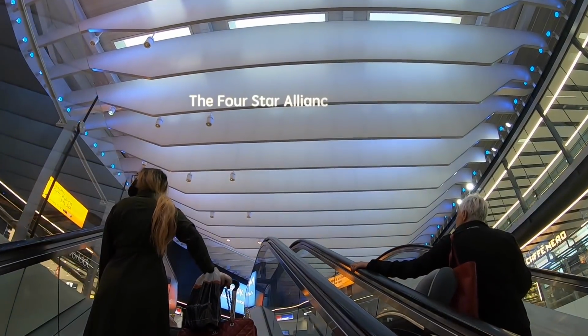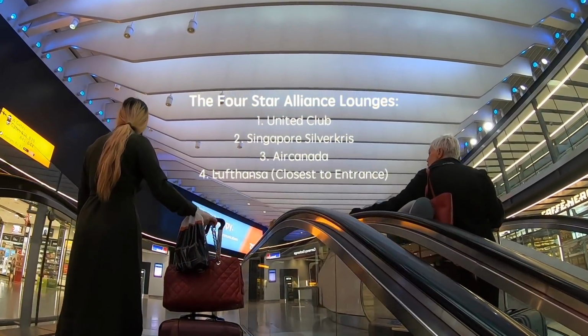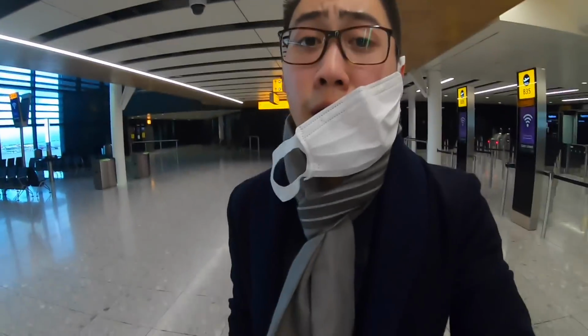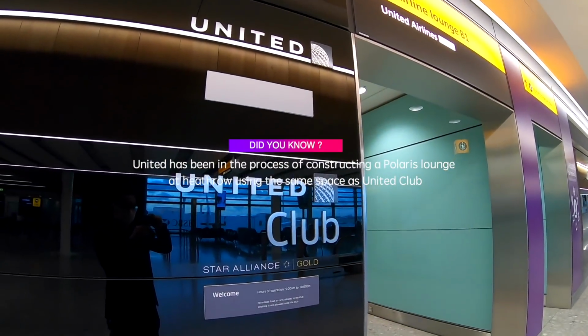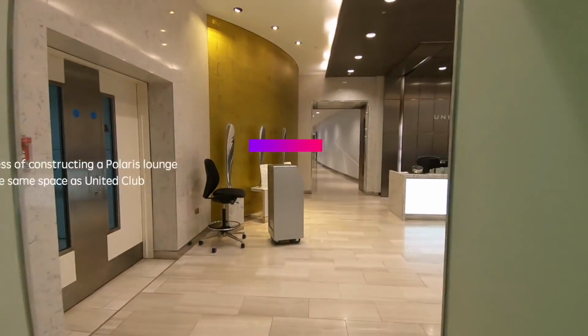Star Alliance has a total of 4 lounges inside Terminal 2, 3 of which are located in the B gate area with the exception of the Lufthansa lounge. Now, I'm not kidding when I say it's a ghost town. You can even take your mask off for a while here inside Heathrow Terminal 2. My first destination of the day is the United Club, the most Polaris-like United Club anywhere on Earth.